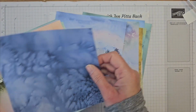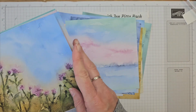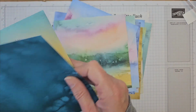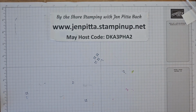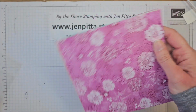You can see, I love this one. So pretty. Lots of ways to use these, and actually Nate used this paper on his Mother's Day card that he did last week, so super fun. All right, and then we have the 12x12. Well, the paper is 12x12, obviously. Again, this is all cut down to 6x6 for the paper share.